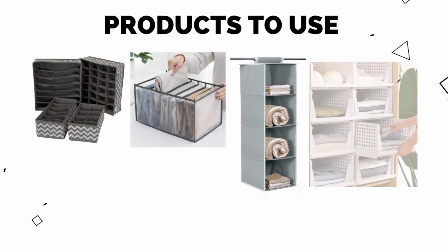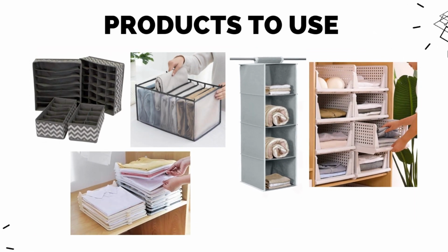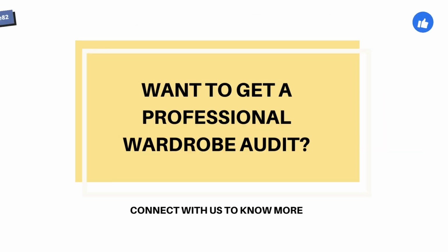Now that you've learned these tips, take some time this weekend to go through your wardrobe and implement these strategies. You'll be amazed at how much more functional and enjoyable your closet can be.